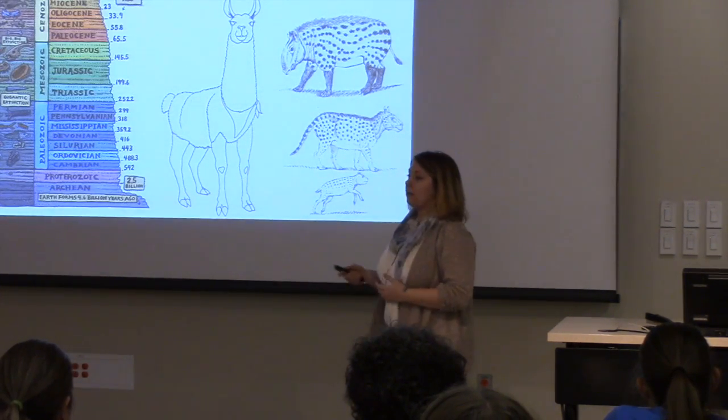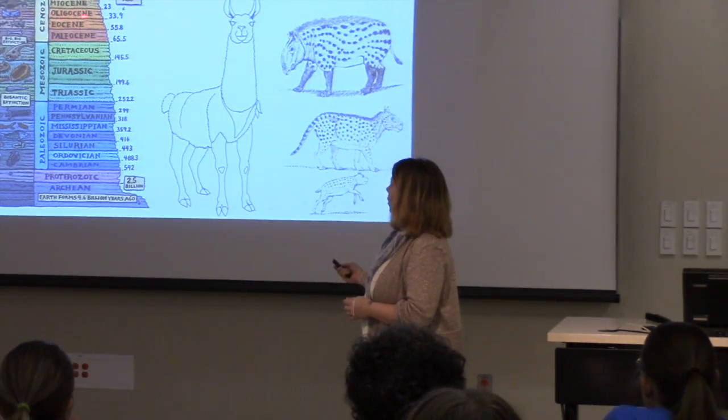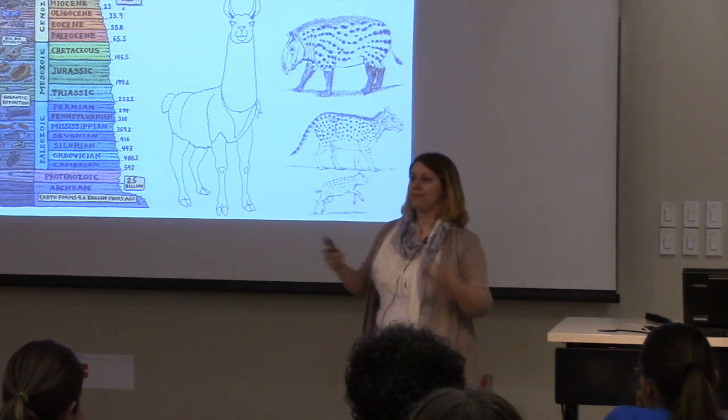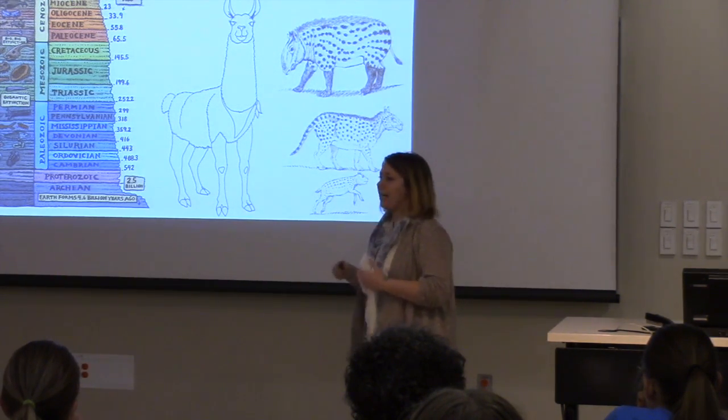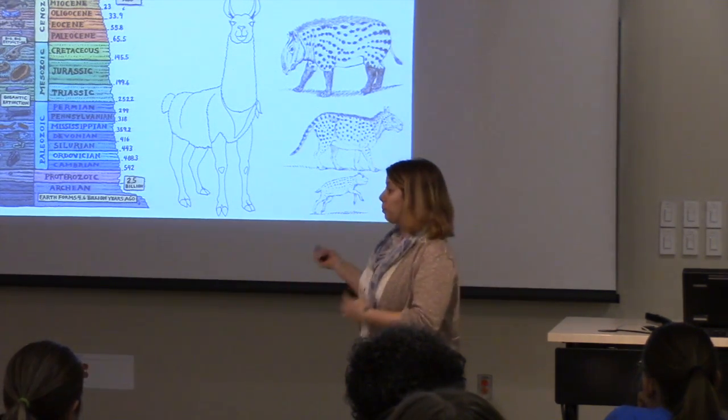Oreodonts lived for a really long period of time. They lived from the Eocene, so 50 million years ago, all the way up into the very beginning of the Pliocene, so about 9-ish. And then they went extinct. So these animals are super, super common.